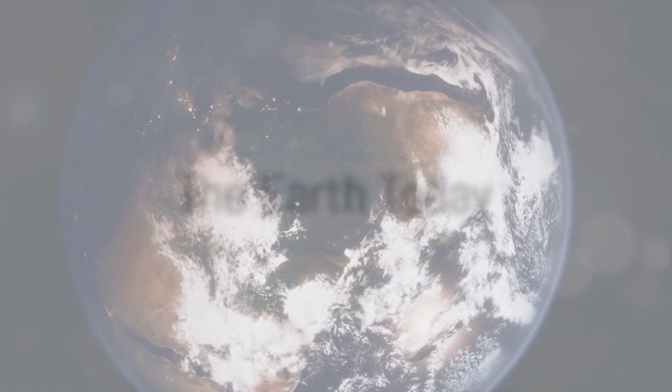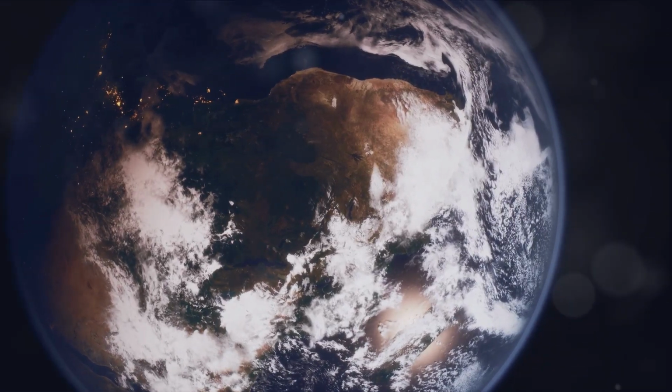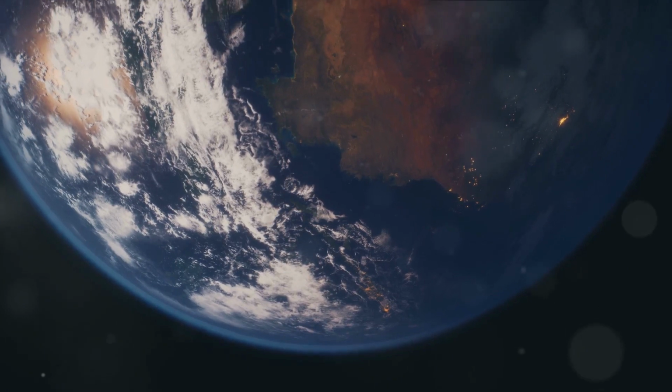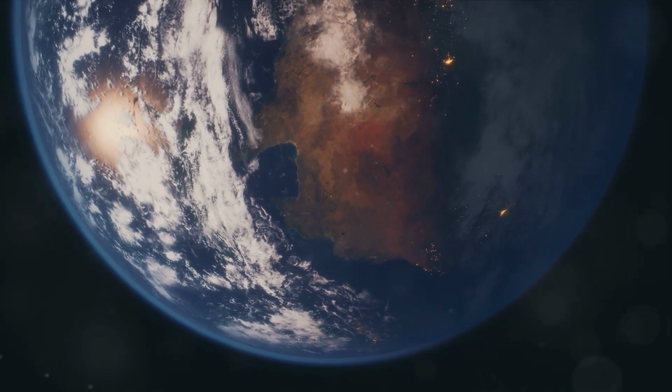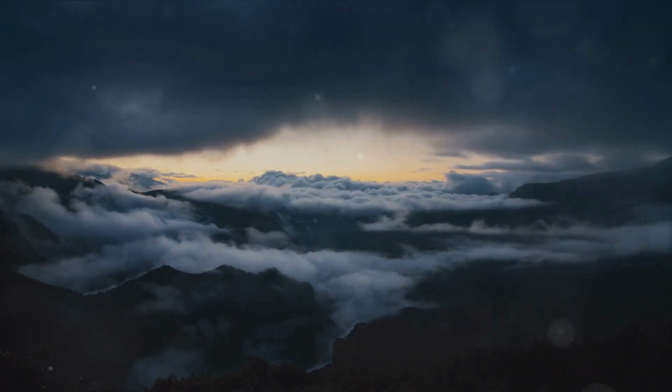Fast forward to today, and we find ourselves on a unique planet, a sphere of wonder, home to an astonishing array of life forms, from the smallest microorganisms to the largest mammals. Our Earth, in all its splendor, is truly one of a kind in the vast expanse of the cosmos. Let's consider some of the Earth's distinct features that make it special.